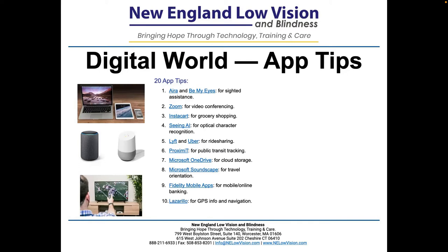I'm pretty sure I'm pronouncing this the right way. Lazarillo for GPS info and navigation. The Nest for home thermostat control. Anybody using the Nest or something like that? Those are pretty cool to upgrade your thermostat control using your voice. Apple Podcasts for podcast access.